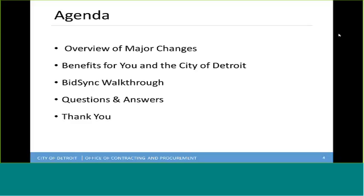If there are any additional Q&As other than those that are documented, always feel free to reach out by emailing rebuildingprocurement@detroitmi.com, and that contact information will be included at the end of this presentation.